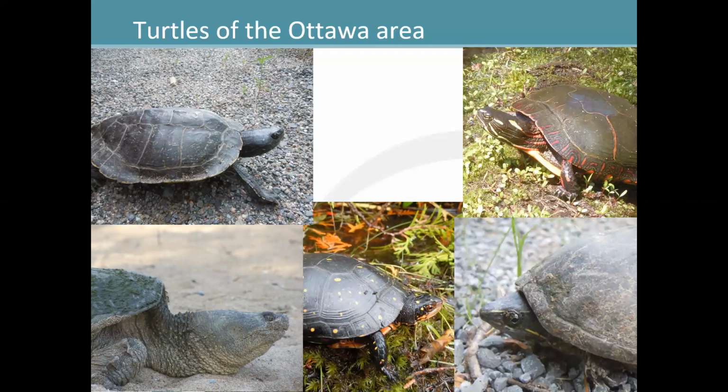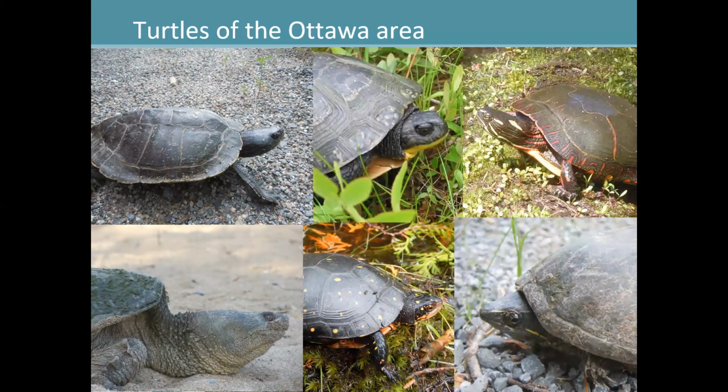There's the extremely rare spotted turtle, which is our rarest species in the Ottawa area, and it's only found in a handful of locations. And last but not least, there's the Blanding's turtle, which is, I think, the poster child for turtles and turtle conservation in Ottawa. The bright yellow throat, it's sometimes referred to as the turtle with the sun on its neck. And given the shape of the mouth and the jaw, it often looks like the turtle is smiling. So it makes it a very charismatic turtle.